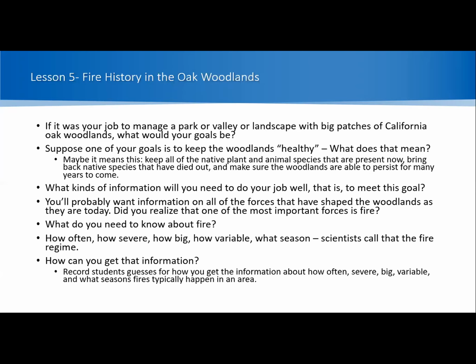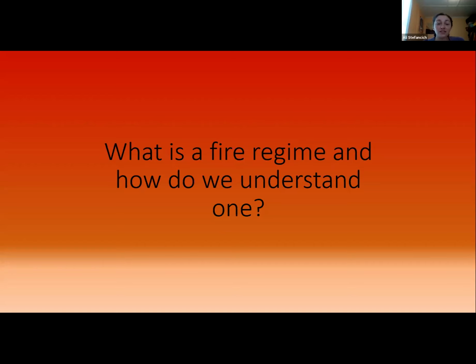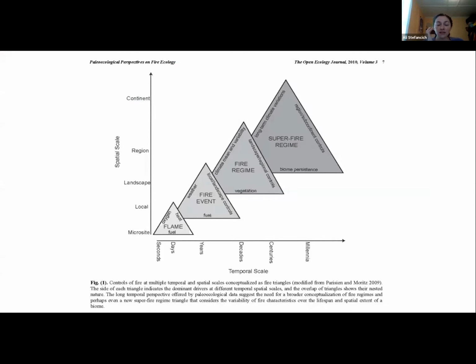So at this time, then you just quickly go through a PowerPoint to set up what a fire regime is with your students. So just knowing that fire regimes kind of take place on a temporal and a spatial scale. So a single flame can last from seconds and be, you know, just from the size of a match to much larger. A fire event can last from days to weeks to months even, and they can take place over a whole region. And then the fire regime is kind of thinking about fire history on the scale of decades to centuries and looking at more of a regional size.